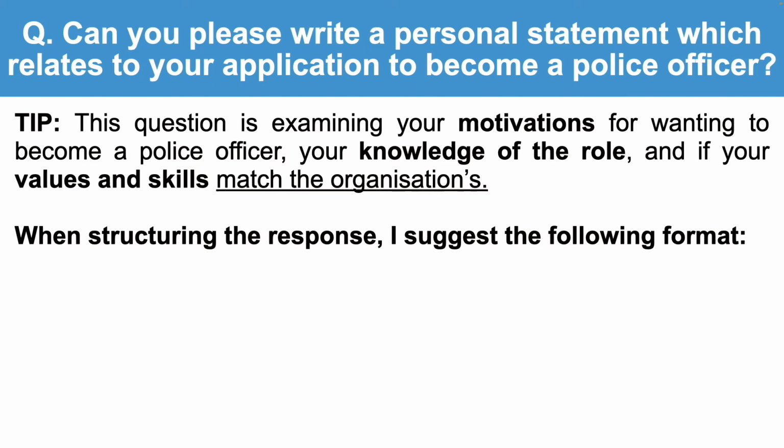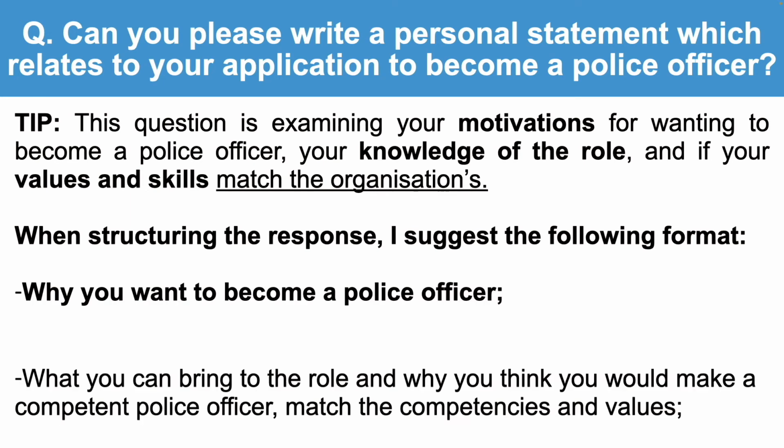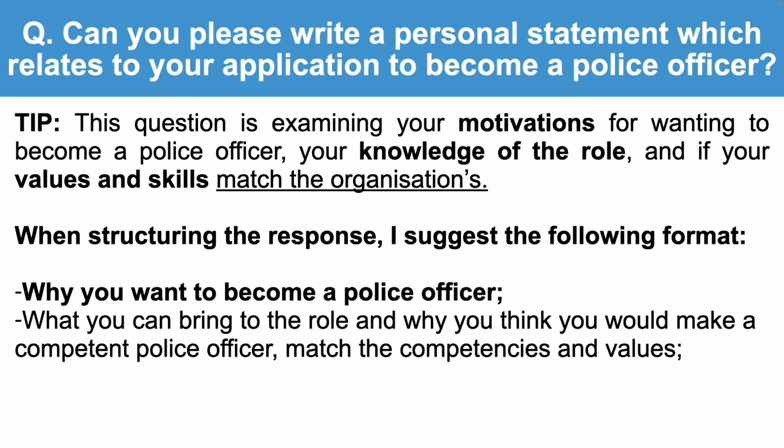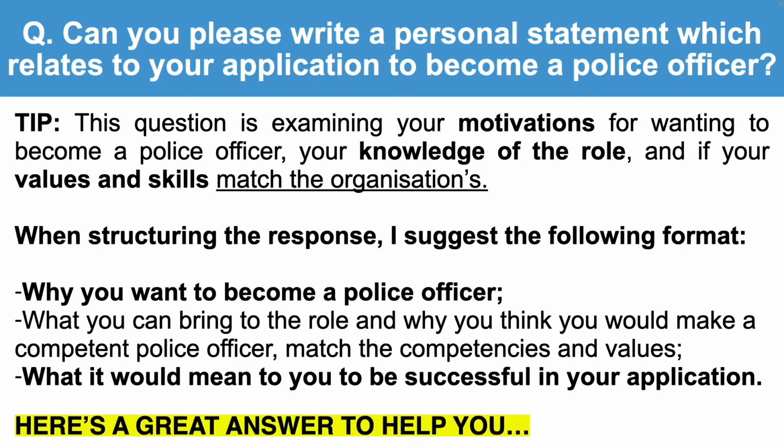Now, when you structure the response to this tough application form question, I suggest the following format. Start off by saying why you want to become a police officer, what you can bring to the role, and why you think you'd make a competent police officer and match those competencies and values when doing so. And finally, conclude with what it would mean to you to be successful in your application. Okay, here's a great answer to help you.